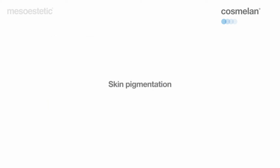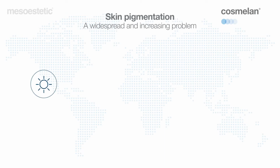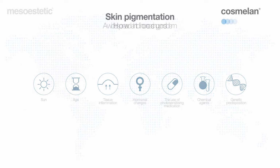Nowadays, hyperpigmentation or dark spots are becoming a global concern and are affecting millions of people all over the world. There are many internal and external factors that trigger a disorder in the normal production of melanin, the pigment responsible for providing color to the skin.